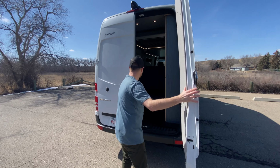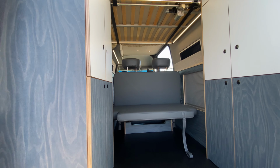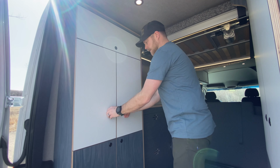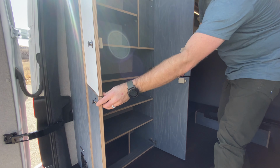Now, the garage space in this van is equally impressive. You have plenty of floor storage space, and you are not limited by height from a bed like most vans. This is like a his and hers walk-in closet. Once again, you're going to notice there's plenty of storage in this space.